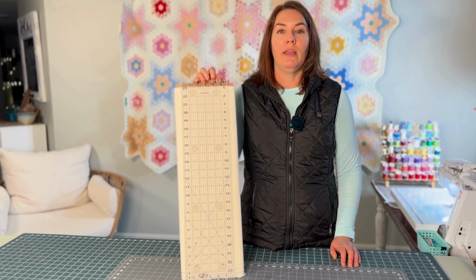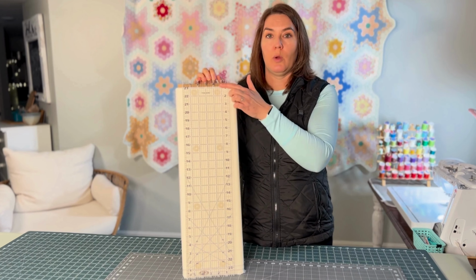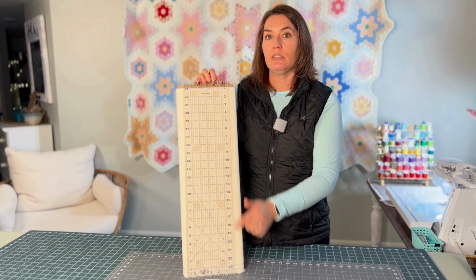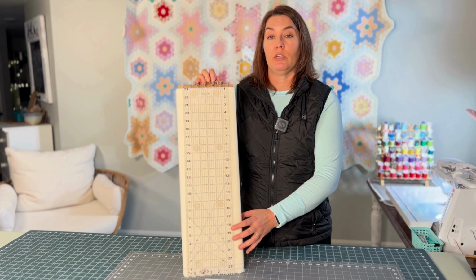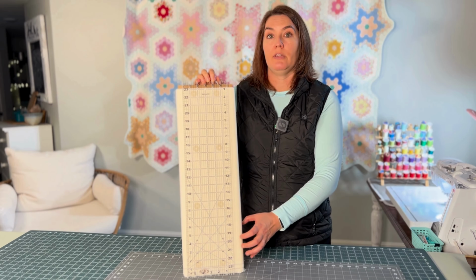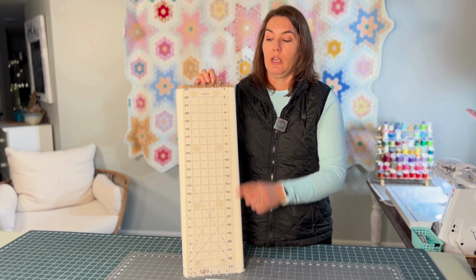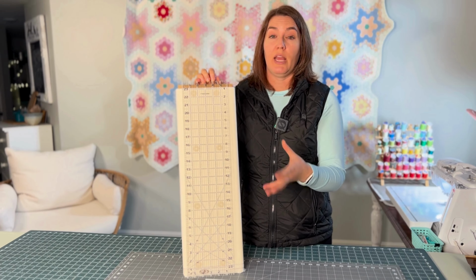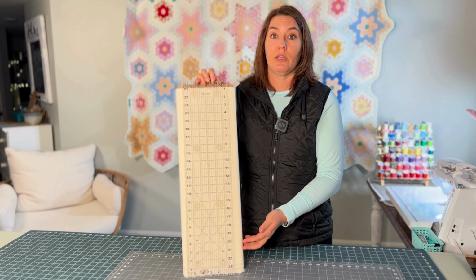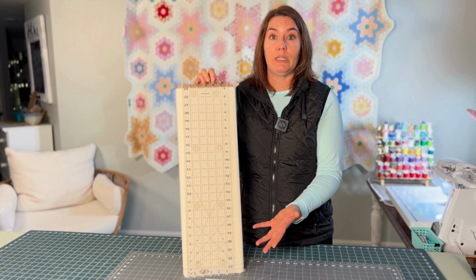The next must-have is a quilt ruler. This ruler is invaluable. It is 6 inches wide by 24 inches tall. And the reason that I use this quilt ruler literally every time I go into my quilting room is because it cuts yardage. Yardage is typically 42, 45 inches wide, and then folded in half like it comes on the bolts, it's usually around 21 to 22 inches.